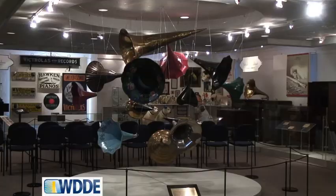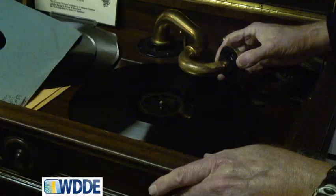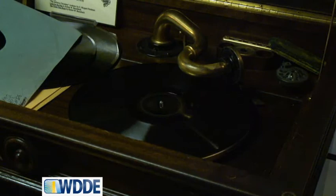We're very privileged to have this museum here in Dover. And hopefully more and more people will get an opportunity to come to the museum and really appreciate a man, especially from Delaware, one of the successful people from Delaware, and to see how successful he was. And they recognize that when you hear music today, you can go back and see he was a man who actually had a lot to do with the way we hear music today.